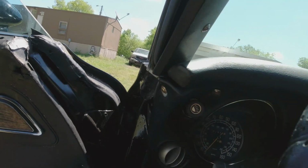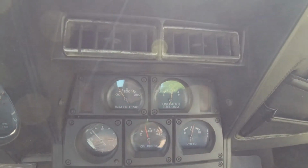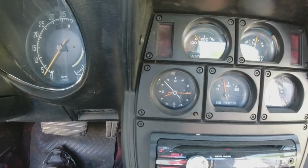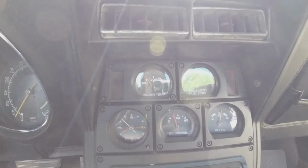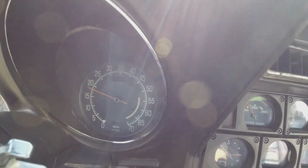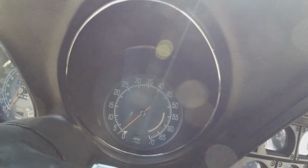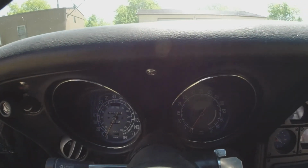Look there. Let's see the interior. I got all the gauges working. You can see water, fuel. I didn't get the clock working. Oil, volts. I don't think any of them worked when I got it. The tachometer's a little sketchy. It's not accurate or something. I could probably fix it, but I believe the speedometer works.